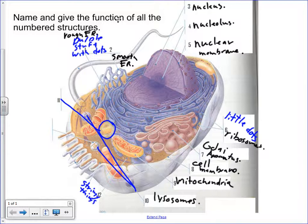Number 11 is pointing at these things that are circled. Those are the centrioles. The centrioles help with cell division, or they grab DNA and pull it to either side of the cell, or something along those lines would be fine.